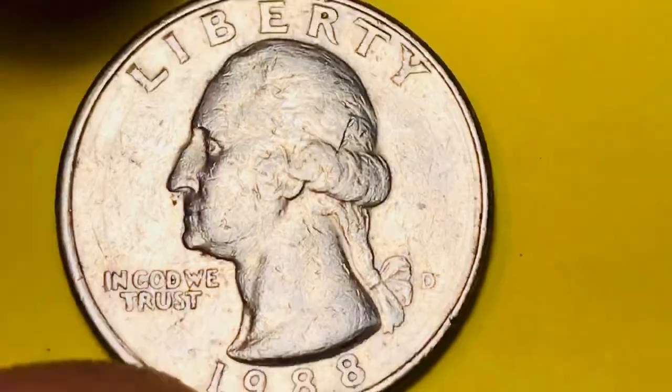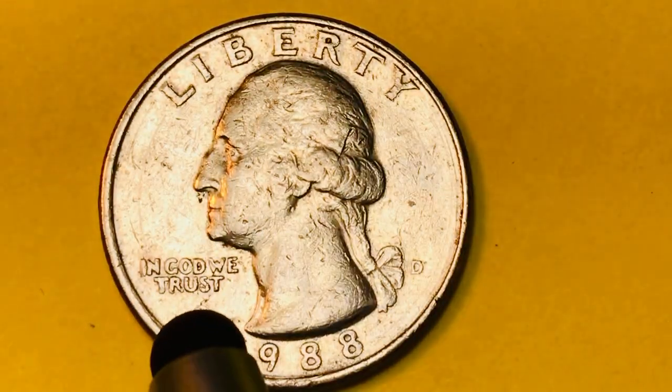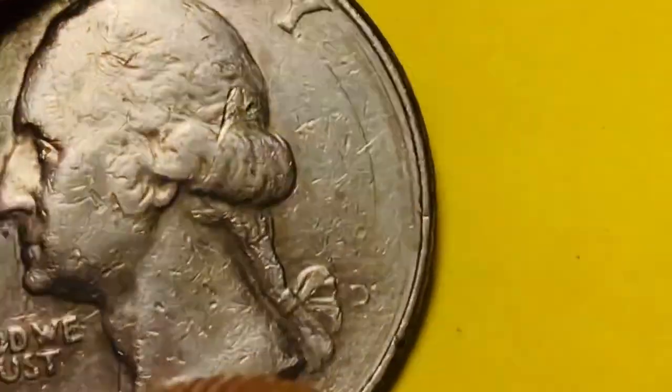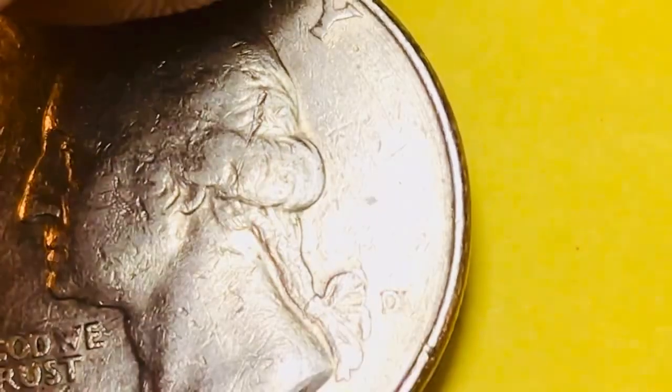in your change. You start with the Washington quarter. It says Liberty at the top, Washington facing the left. In God We Trust down here, 1988. And then here, behind his ponytail, there is a D. There are a number of these coins that have a double punch on the D.